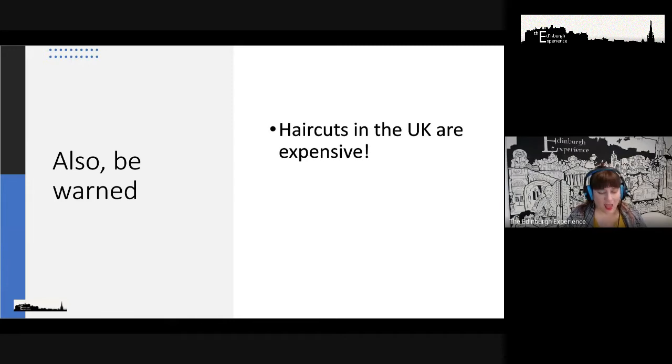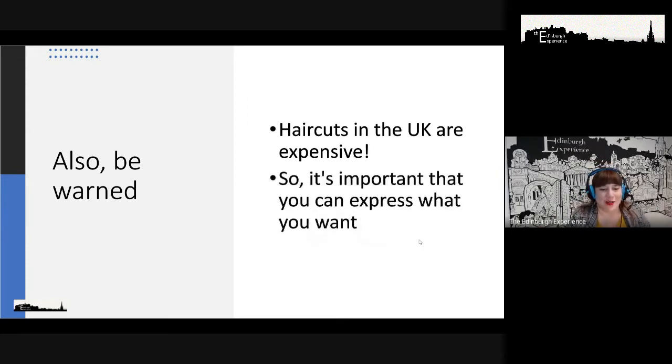Yeah, if you're a guy, it will be cheaper, of course, but just be prepared that you might pay more than you expect. Okay, so because it is expensive, it's really important that you know what you want and that you're able to express that, and also that you can tell or feel confident telling the hairdresser you don't like it.